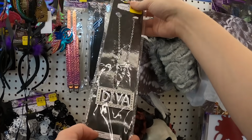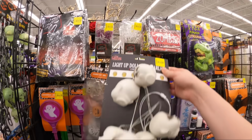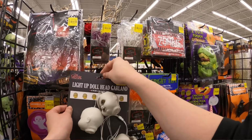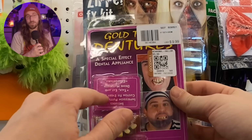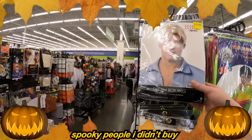It can be hard to tell which items are new and which are used, though. Some things definitely look to be repackaged to me, which I'm largely okay with, but then you come across something like fake teeth that have definitely been out of the box before, and I mean, that one's just not okay with me. I don't want to use pre-used teeth. I think I'd just rather stick with my own.